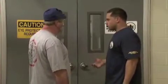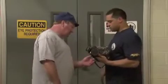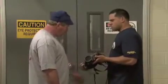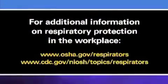Remember, if you don't know if a respirator is needed for the task you will be doing, or if you are unsure about how to properly use a respirator or which filter or cartridge to use, talk to your supervisor before entering the hazardous area. For more information about respirator use in your workplace, refer to these OSHA and NIOSH websites. You will find OSHA's Respiratory Protection Standard, additional respirator training videos, and other guidance material to help you work safely.